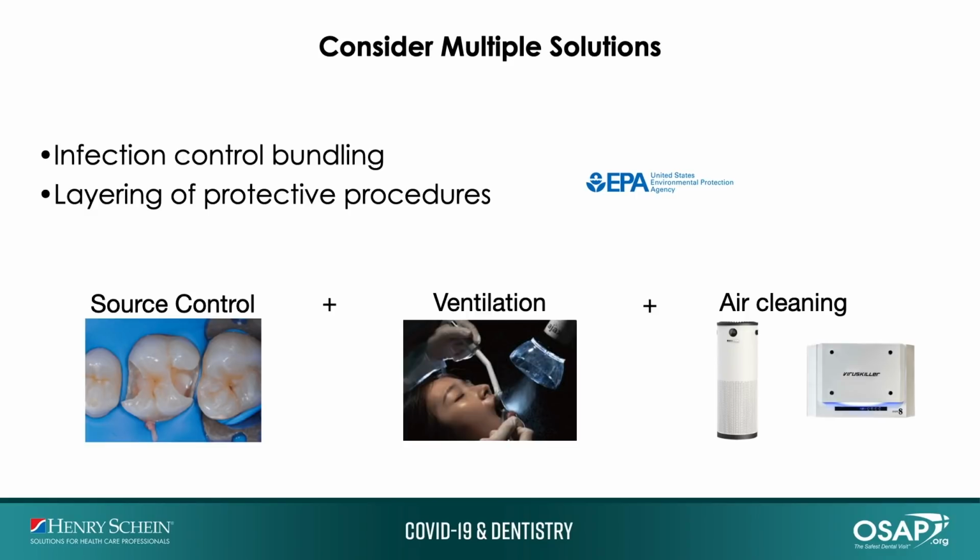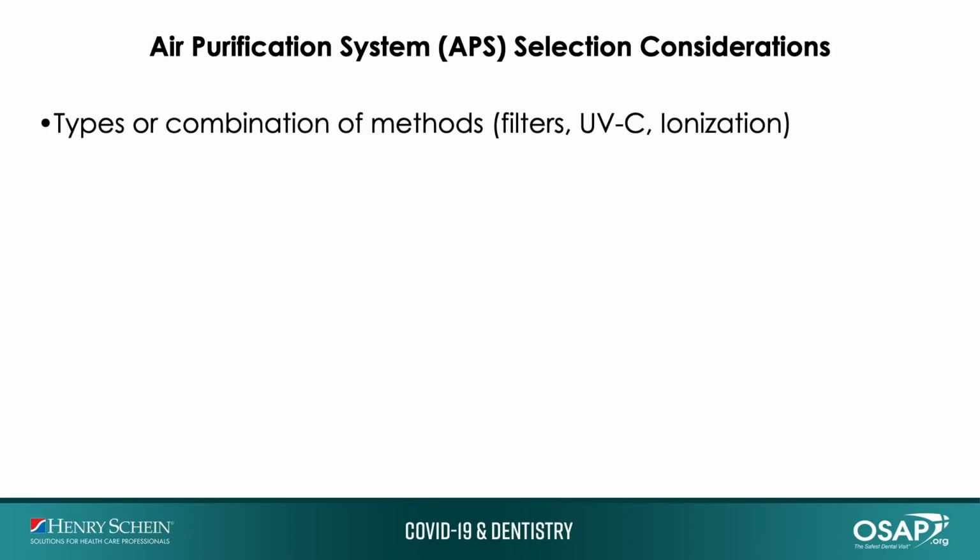But again, we've seen the introduction of some technologies that will use extraoral suction. Consult, as the CDC recommends, with your HVAC technician if there's any way to control it centrally around your office. And then air cleaning, and this may be room by room or centralized as well, and we'll go over it. When you have some considerations, you probably want to learn about the different methods.